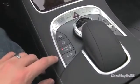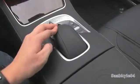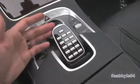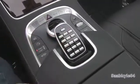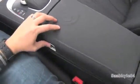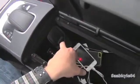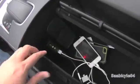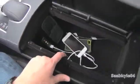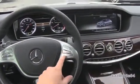Your adaptive dampers for sport and comfort settings, as well as raising the vehicle via the adjustable air ride suspension. Underneath this little leather cover here is your dialing pad for your telephone, and it also controls your preset radio stations. Your leather-lined center console with the AMG insignia embossed on top, with a good-sized glove box lined in felt, with a little spot for one of the integrated remote controllers that come with the vehicle, AV inputs, your auxiliary iPod integration, as well as USB input. As far as the steering wheel, off to the right-hand side are your radio controls, hands-free telephone, and voice commands.